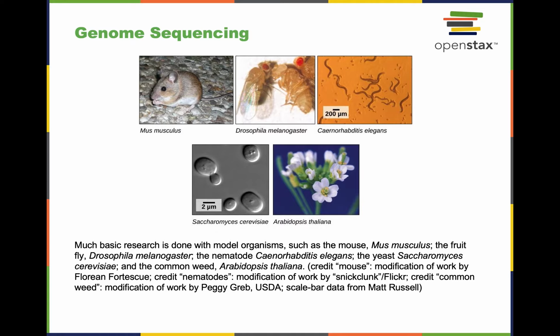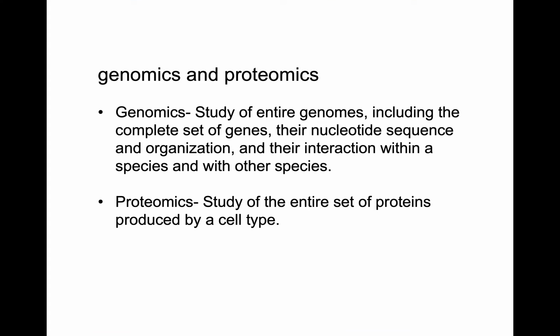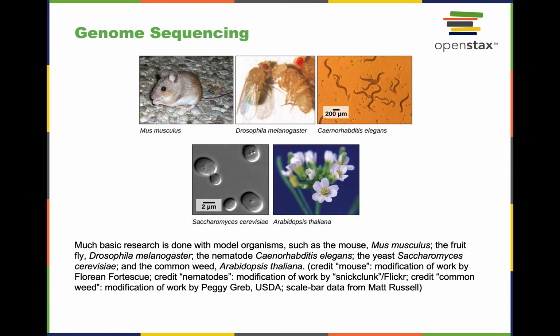Now, genome sequencing has allowed us to do a lot of genomics on organisms. Right now, sequencing is quite rapid, and scientists are able to look at the entire genome of an organism in a very short time. Sequencing the entire genome of an organism has really helped advance our study of life. So these are some of the organisms whose genomes were first identified, like mouse, Drosophila, C. elegans, Saccharomyces, and then plants.